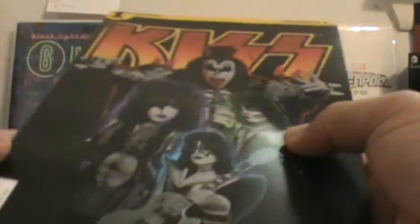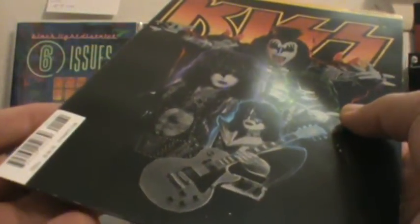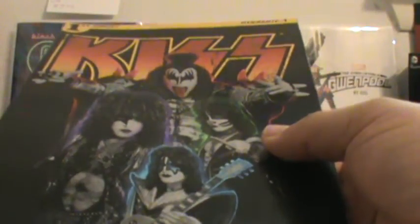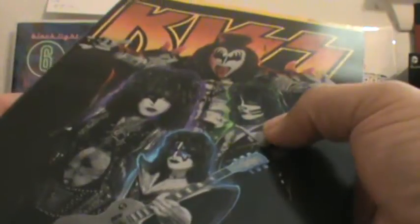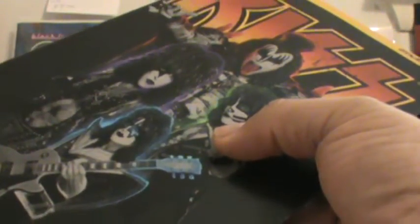Kiss #1 came out. They had like A, B, C, D, E, F, G. Like they had about 5 or 6 different covers. This one, I believe, was the F or G cover. Does it say anywhere on here? It doesn't say what cover. It just says 10. It says 1081. So I'm not too sure what that is. But this is the portrait cover. That's like a live picture of the band. Let me see. I haven't flipped through this yet. So let's just flip through it real quick.